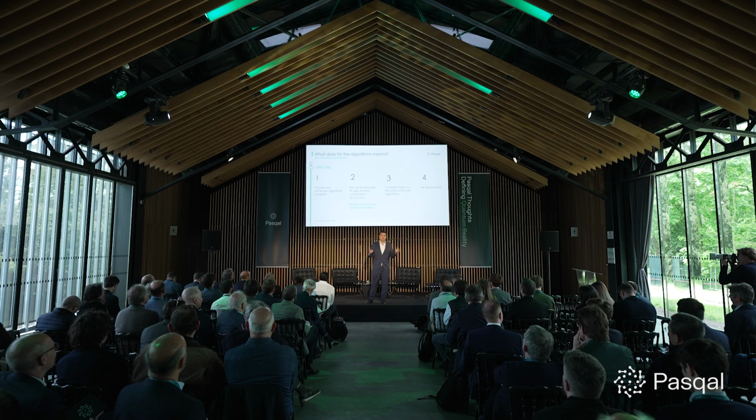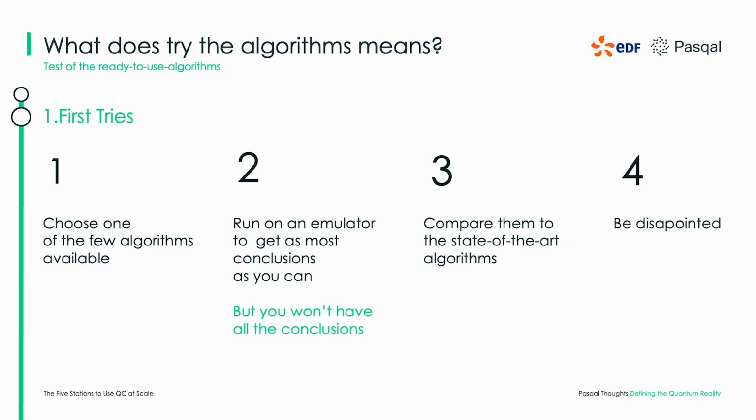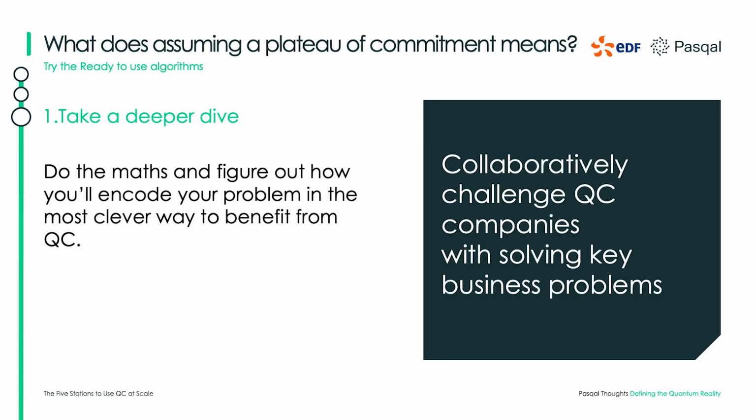Once you've done that, once you've identified your use cases, you have to give it a try. So you give it a try. Of course, it won't work, so you'll be disappointed. But you have to take a deeper dive. Taking a deeper dive means that you have to do the math. You have to figure out how you will encode your problem, how you use the abilities of the machines.